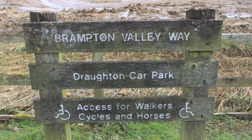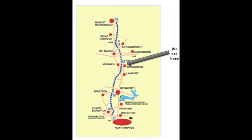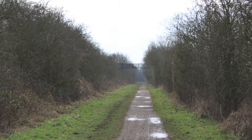This is the area of the former cottage garden. In the picture, the outline of the bricks would have been the foundation to the cottage that used to look after the railway. In the summer of 2012, Northampton County Council found hundreds of orchids hidden under the large tree amongst the flowers and plants. This is an ideal place for a picnic in the summer to see the wildlife and nature at its best.